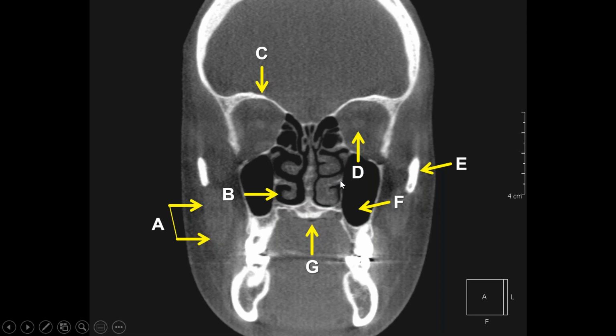So in this case, we would report the left inferior turbinate is hyperplastic relative to the right and has narrowed the adjacent meatal spaces. They may have a breathing problem on that side. G is just a torus, F is the sinus.